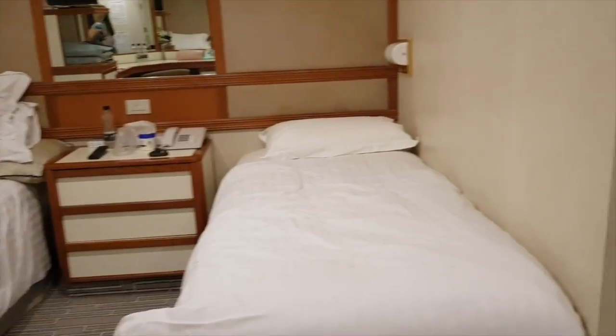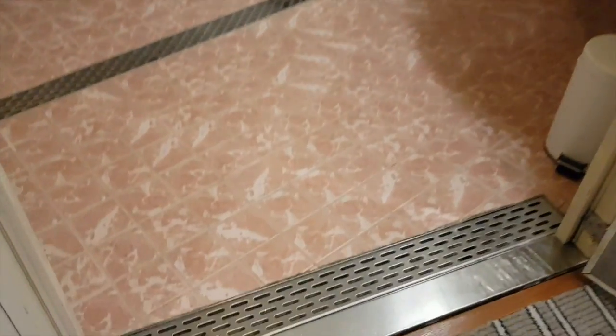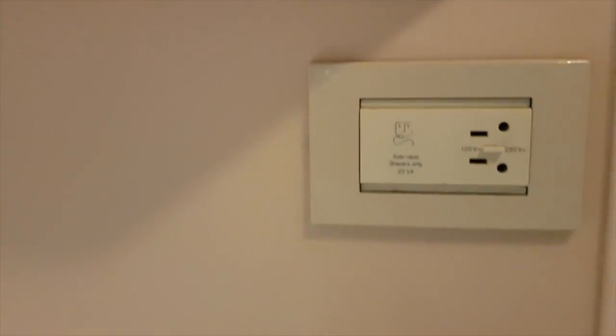And let's go in the bathroom first, actually, which is a huge, just wet room. Obviously, all wheelchair accessible. A little seat for the shower. Toilet as you would expect, with all the handrails and facilities that just make life that bit easier. So, and you've got a shaver point there.